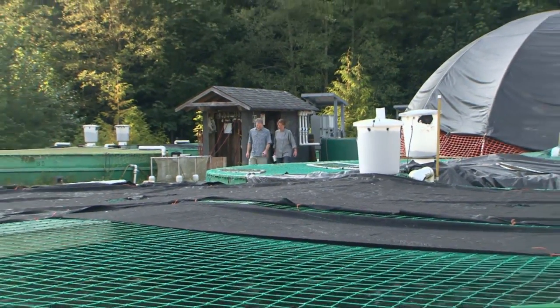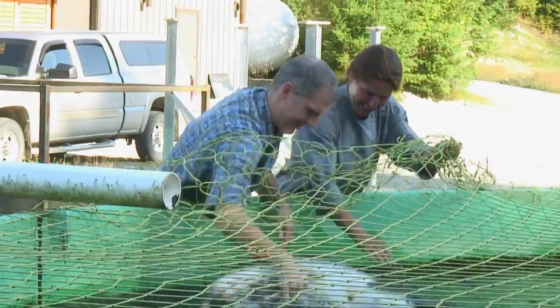Outside in these tanks are the mature fish, and they're big, around 3 meters long. They're still just as camera shy, though.